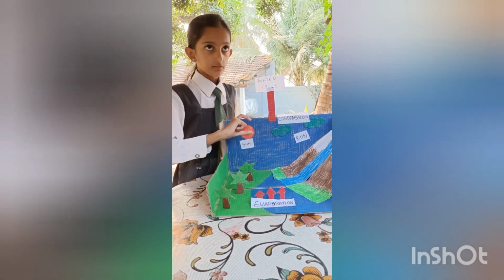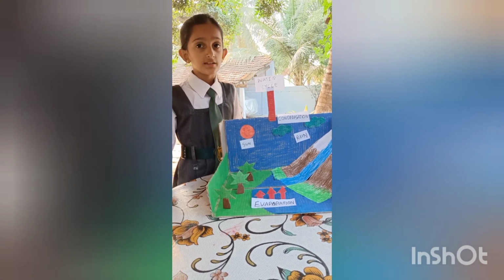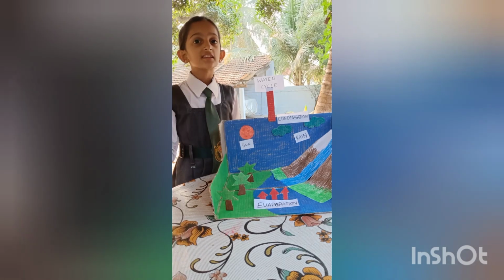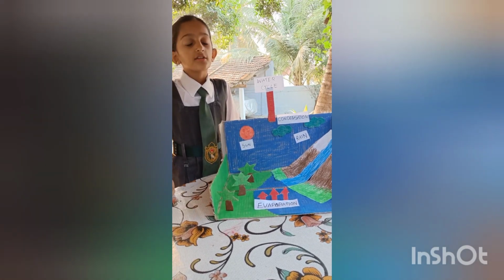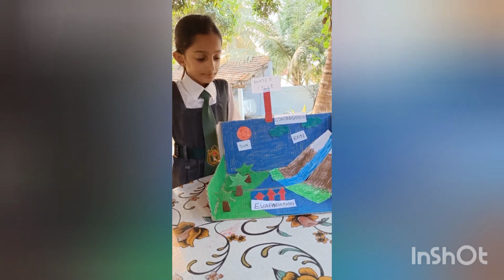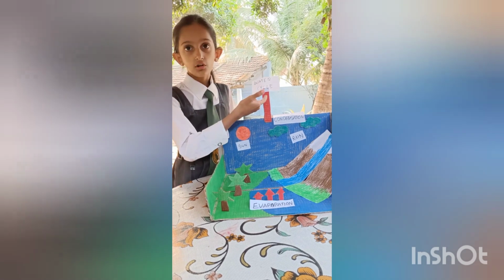This water vapor converts into small droplets. These droplets join together and form clouds. These clouds get heavier and give out rain. This is called condensation and fills up the other water bodies. This process of nature is called the water cycle.